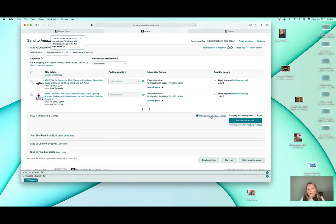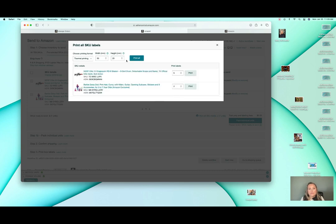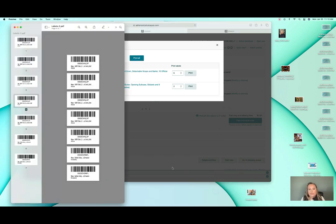Okay, so now I need to print the SKU labels. So I'm going to hit this right here. Depending on the type of printer that you have, you put it in here. You can do standard formats or you can do thermal printing, which I will show you where to get the labels for, and I will also show you what I did when I had my regular printer. So you'll just do print all. It's going to come up like this. This is what it looks like for the thermal printer because it prints off each individual one.